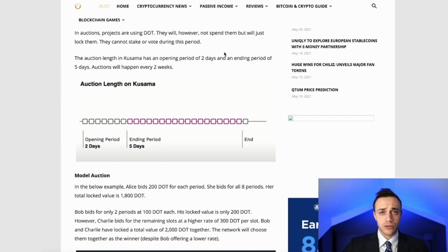Obviously, nothing is financial advice. You need to do your own research before you buy or sell anything, especially cryptocurrency.